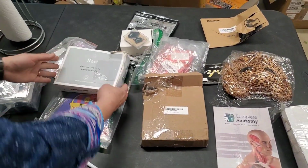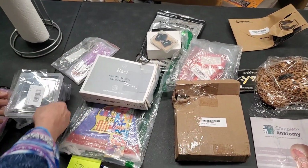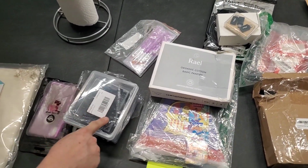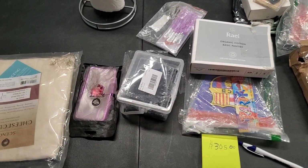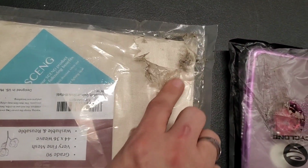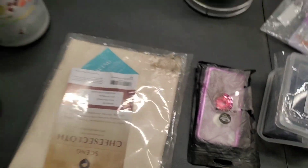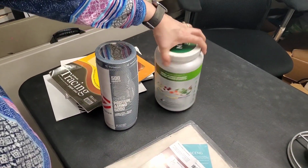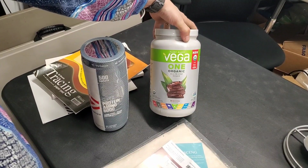We've got some underwear, some random flags. These are picture frame backs that you put in a picture frame to hang it on the wall. Cheesecloth, but it got dirty and it's torn. So we decided that's not a good idea. These two items are really actually pretty good items, but both of them are expired. Right. So we will not be selling either one of them.